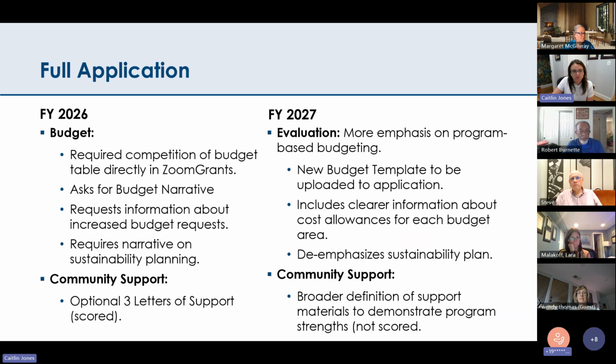All right, so finally, as far as community support, previously we had asked for applicants to include 3 letters of support, and that was a scored element of the proposal. We're going to be moving to a broader definition of what these support materials can be, and we included some examples in the application. So it could be photos, videos, marketing brochures, news articles, letters of support, statements of support from beneficiaries, program curriculums, annual reports. So really just a broad range of what applicants can attach to their application to demonstrate the strength of their program. It's going to be a non-scored element of the application.